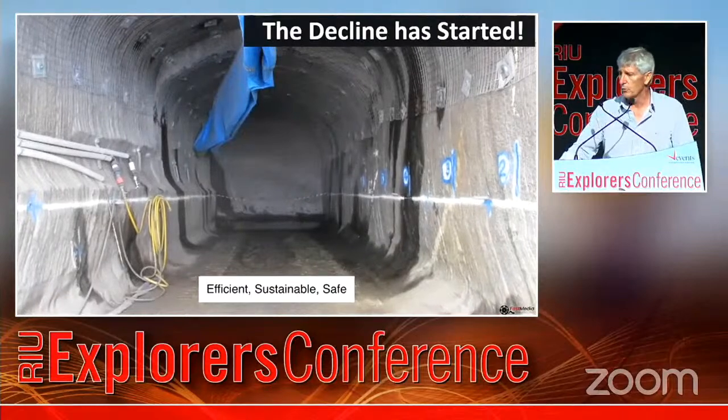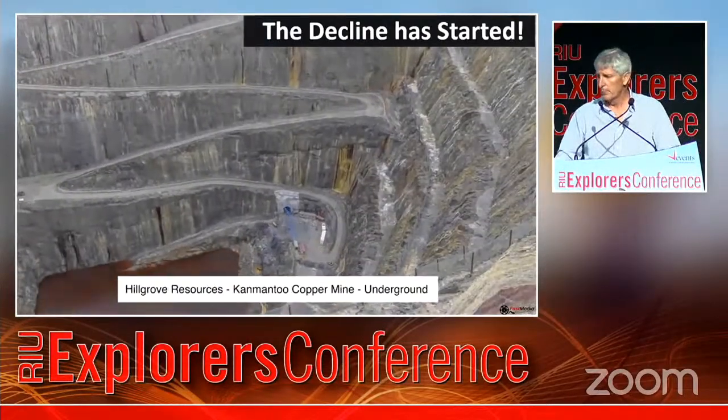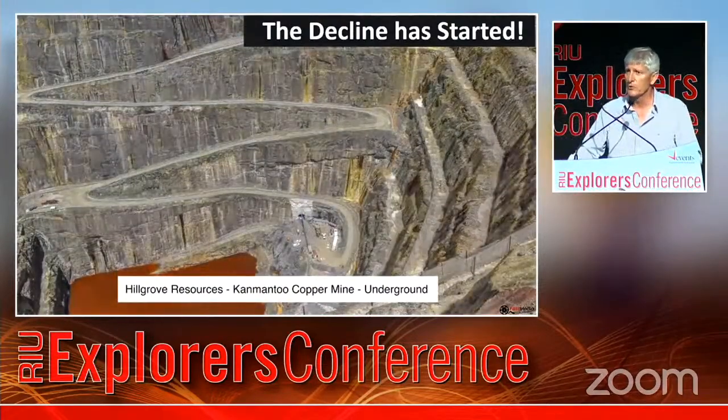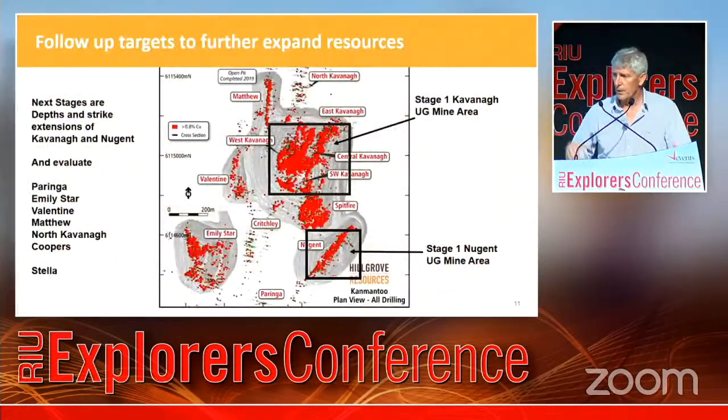What it's meant is that we've been able to complete this portion of the portal and now about 30 metres of the decline, basically at zero net cost to Hillgrove. What a great exploration exercise to take advantage of whilst we complete the drilling and finalise the feasibility study. The decline has already commenced.